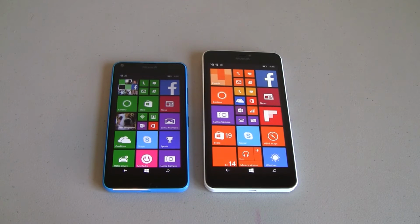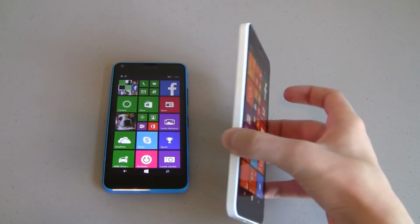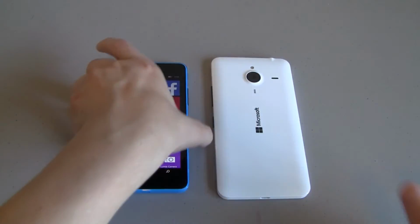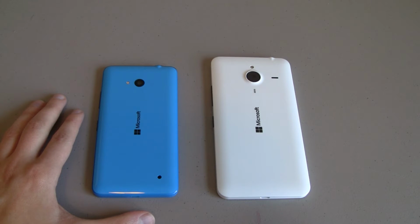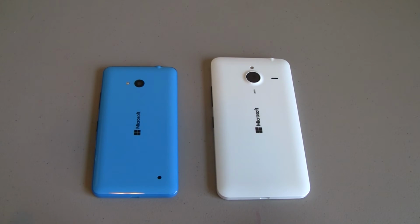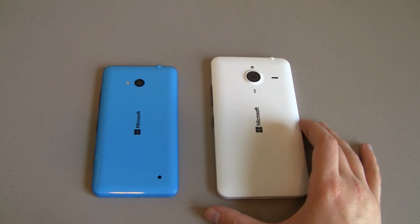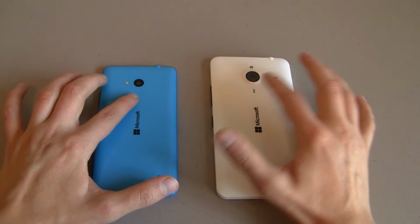One of the few areas where the 640 XL does stand out over the 640, or any other new devices currently on the market, would be in the camera. On the back here, we can take a look at the cameras. The 640 has an 8 megapixel camera that supports 1080p video, and the 640 XL has a Carl Zeiss 13 megapixel camera, which also supports 1080p video. And both have a flash for the camera.